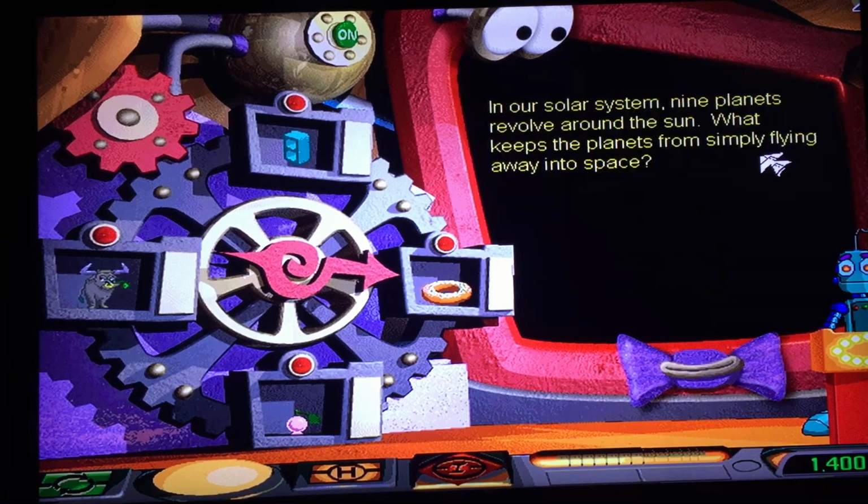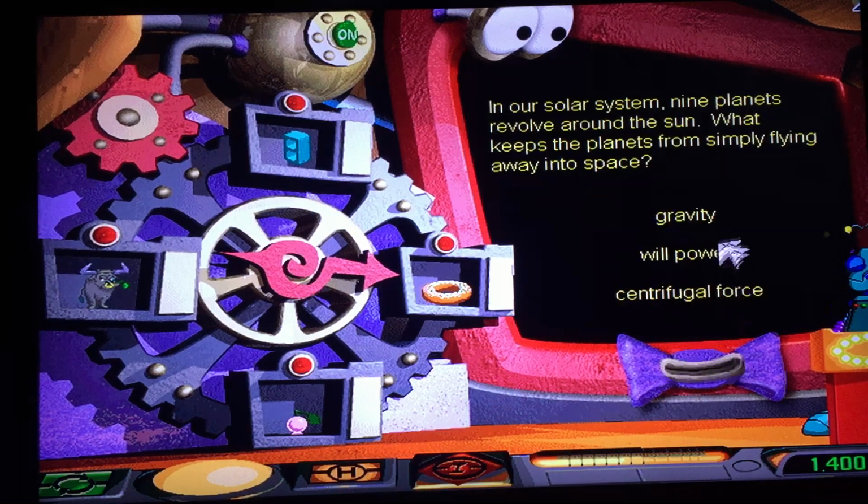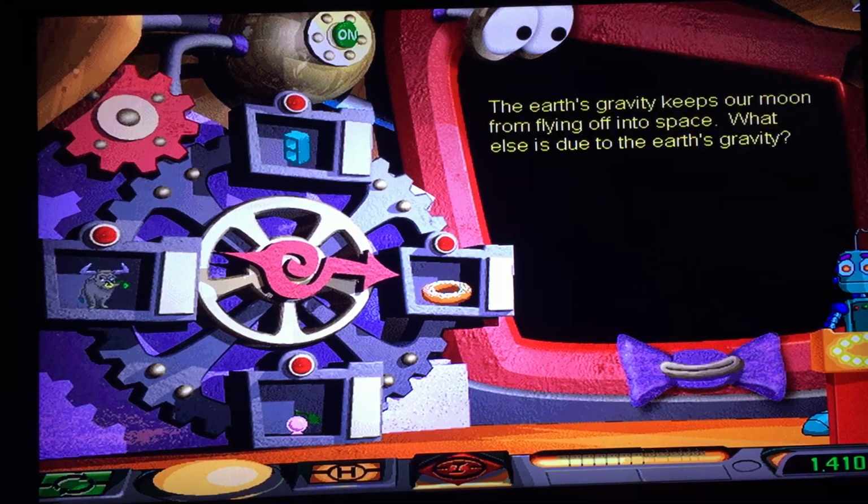In our solar system, 9 planets revolve around the sun. What keeps the planets from simply flying away into space? Orbits. Sorry. Good. I had to try it. It sounded so specific. I was gonna be like, because it's so large, the Earth has gravity too. The Earth's gravity keeps our moon from flying off into space. What else is due to the Earth's gravity?